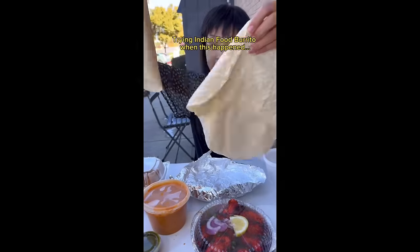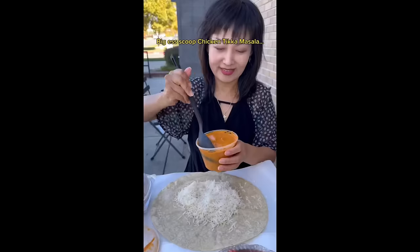This is amazing. This is not a mimosa, it's a samosa! Trying Indian food burrito. Indian food burrito? This should be interesting. When this happened, biggest scoop chicken tikka masala. You guys know that there's more food in India other than chicken tikka masala, right? It's not the only thing we eat.